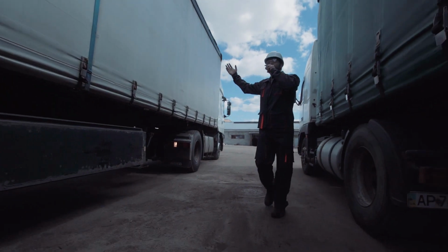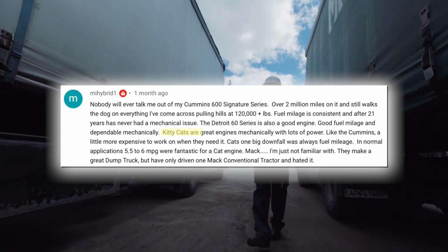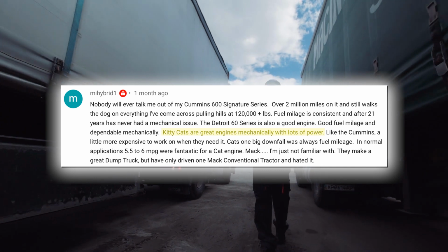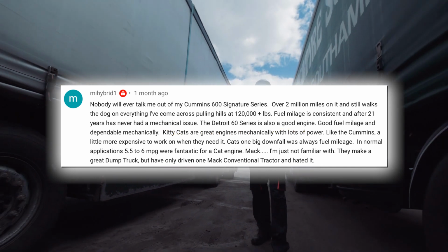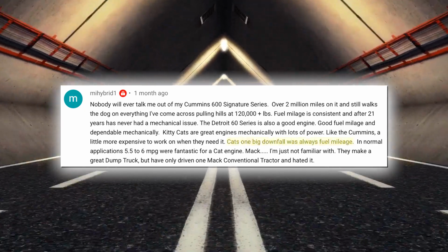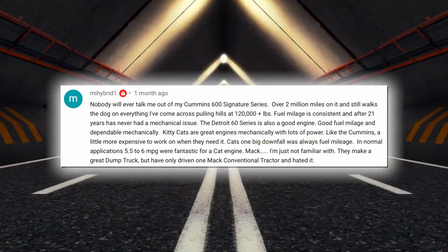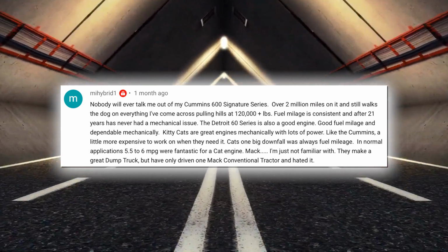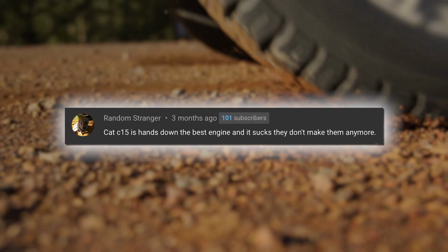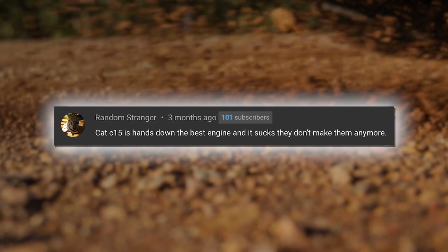That same viewer went on to state, "Cats are great engines mechanically with lots of power. Like the Cummins, a little more expensive to work on when they need it. Cat's one big downfall was always fuel mileage. In normal applications, 5.5 to 6 miles per gallon were fantastic for a Cat engine." So we thought this would be a good time to take a look at everyone's favorite engine brand that no longer makes engines, Cat. Josh told us, "Cat C15 is hands down the best engine, and it sucks they don't make them anymore."